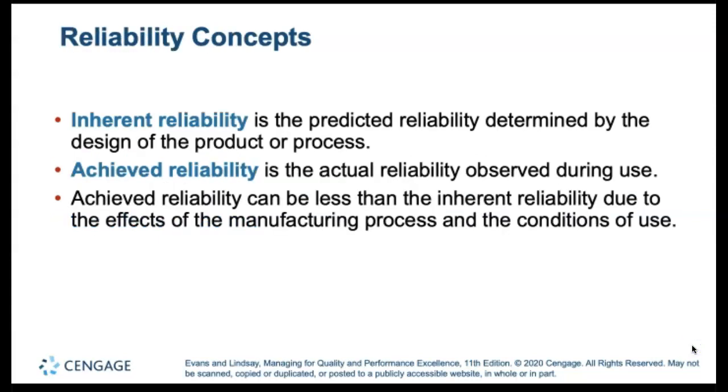Reliability engineers distinguish between inherent reliability, which is the predicted reliability determined by the design of the product or the process, and the achieved reliability, which is the actual reliability that somebody observed as they were using it. Achieved reliability can be less than inherent reliability due to effects of the manufacturing process and also conditions of use. In other words, how you're using the product and where.